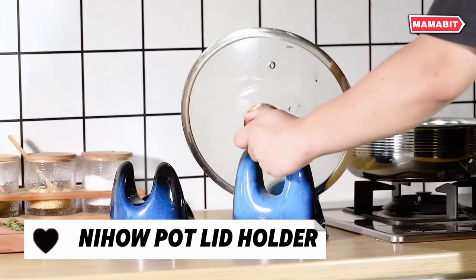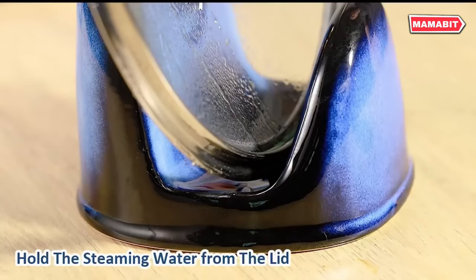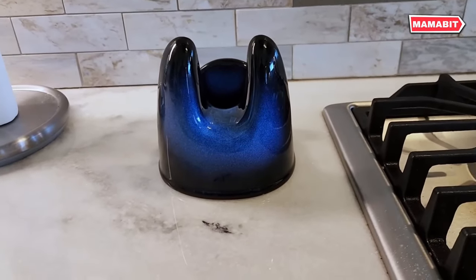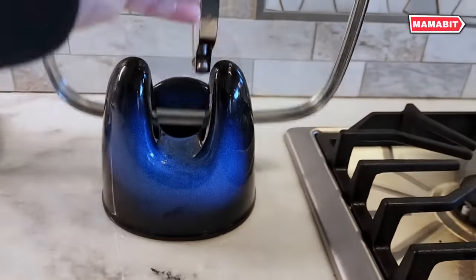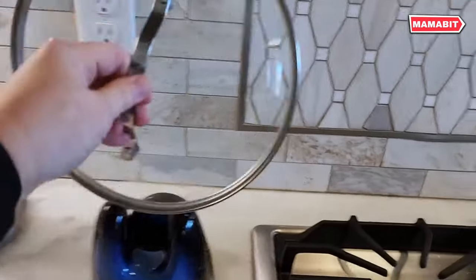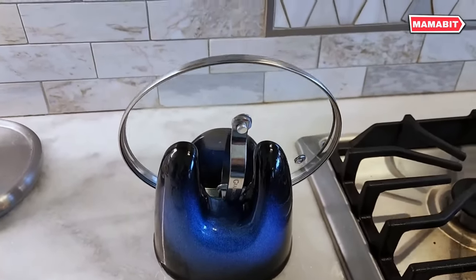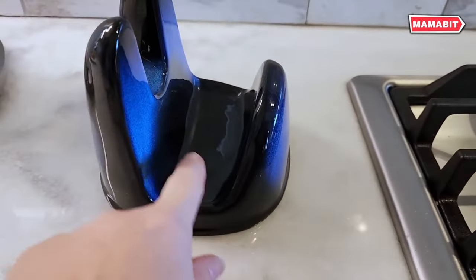Discover the convenience of the Nihao Pot Lid Holder, a high-fired ceramic solution for your kitchen organization needs. This stable stand accommodates most lid sizes and weights without tipping over. For thicker lids, simply place them on the opposite side for added stability. Say goodbye to wet countertops and cluttered stovetops. This compact 5.5-inch holder saves valuable kitchen space while keeping your lids off flat surfaces. Unlike stainless steel alternatives, the smooth ceramic design prevents injuries during cleaning. It's anti-slip, anti-stain, and won't scratch your counters.